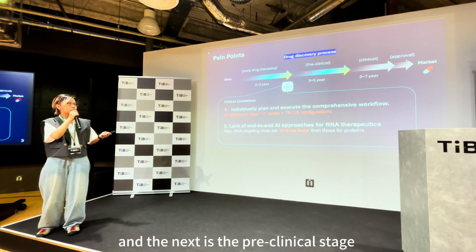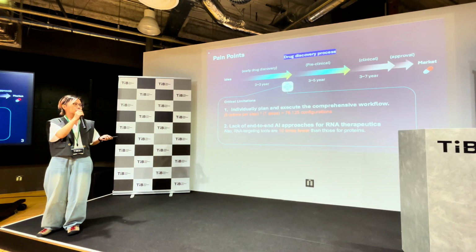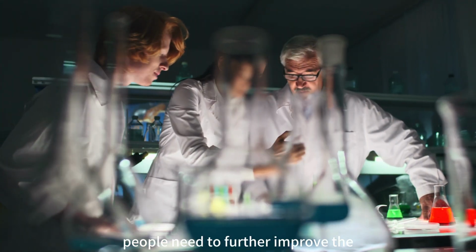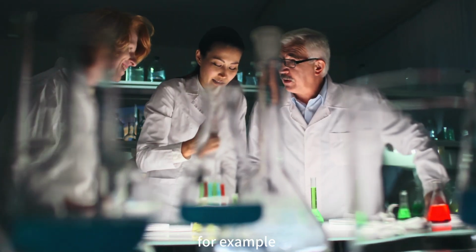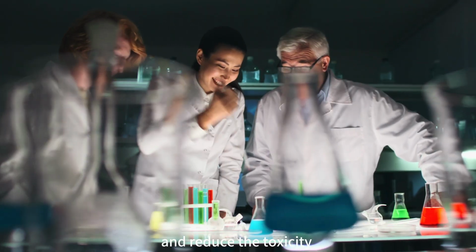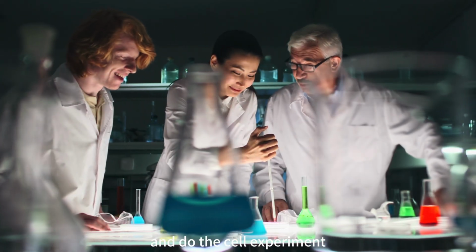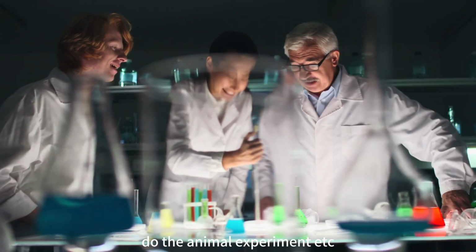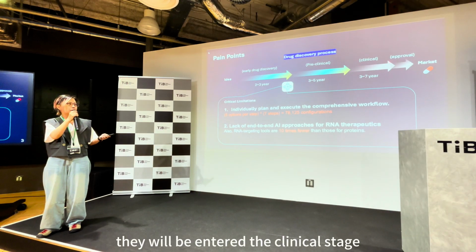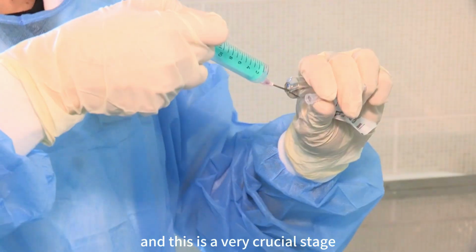The next is the preclinical stage. That would take about 3 to 5 years. In this stage, people need to further improve the properties of a drug, for example, make very tiny modifications of the structure, reduce the toxicity, and do cell experiments, animal experiments, etc.